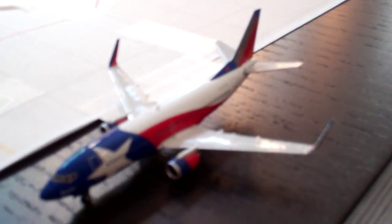Next up is the Southwest 737-300 Lone Star One taxiing out to Denver. After that is a United A319. This is one of the comparable routes to the 738 over there. It's taxiing out to San Francisco.